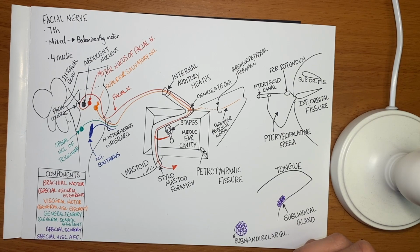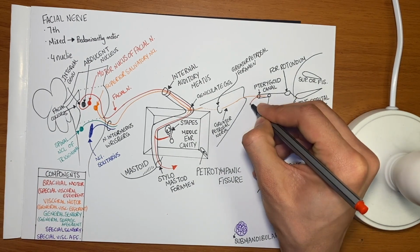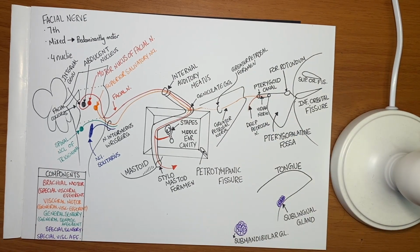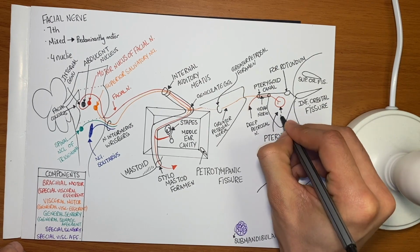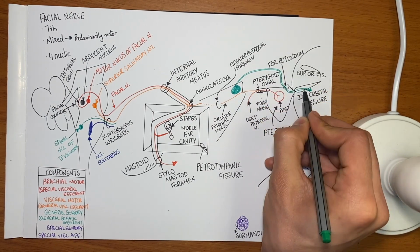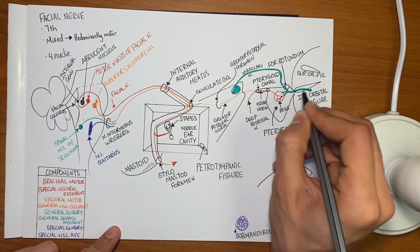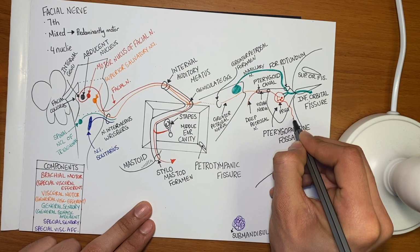It then reaches the pterygoid canal, but joins with the deep petrosal nerve to form the Vidian nerve. This nerve then enters the pterygopalatine fossa to reach the pterygopalatine ganglion. And then we have to just mention that there's a branch from the maxillary nerve that connects to the pterygopalatine ganglion. The postganglionic nerves from here reach the mucosa of the nose to supply and innervate it.